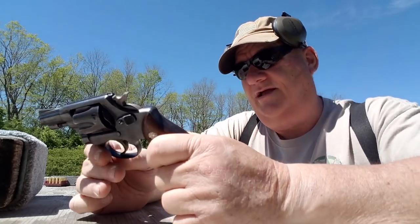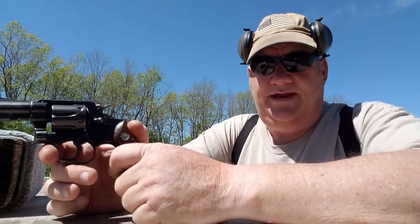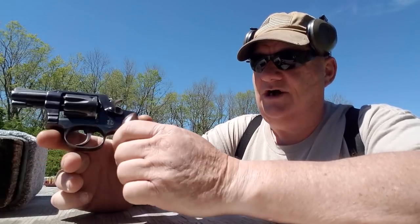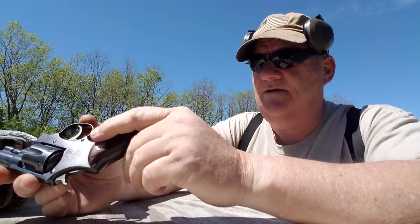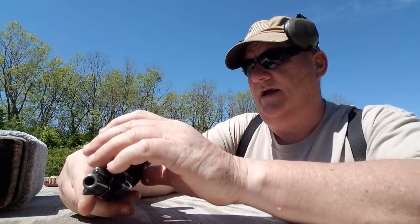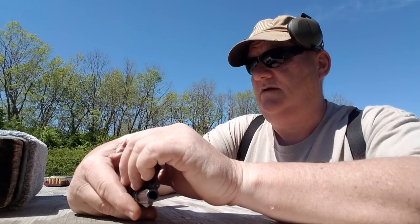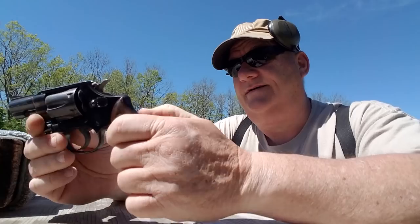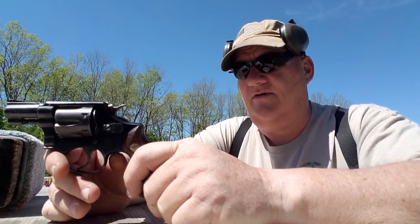Now, the Terrier, this gun is a mid-1950s gun. We don't know. I didn't get a chance to run the serial number on this gun. The serial number is a 5-digit serial number, and it starts with a 6, so it's up there. The Terrier is a 32 Smith & Wesson long caliber revolver.